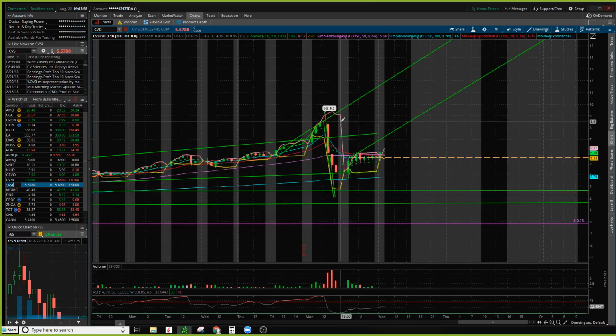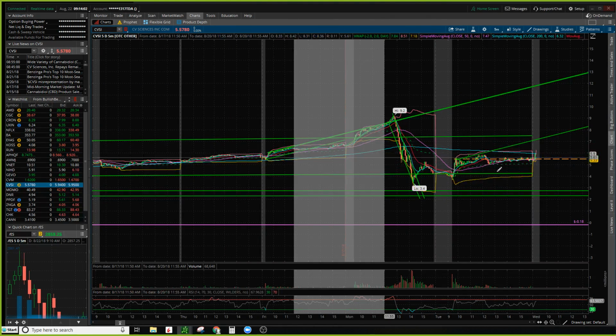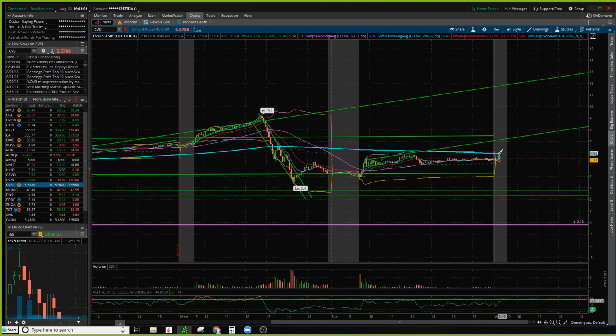CVSI is another one we're watching for possible entry. You can see it's getting a little pop in volume right here on the 5-minute chart. This support level around 5.55 was the big level yesterday that we were watching. And cool, iRoar, that's a good trade.